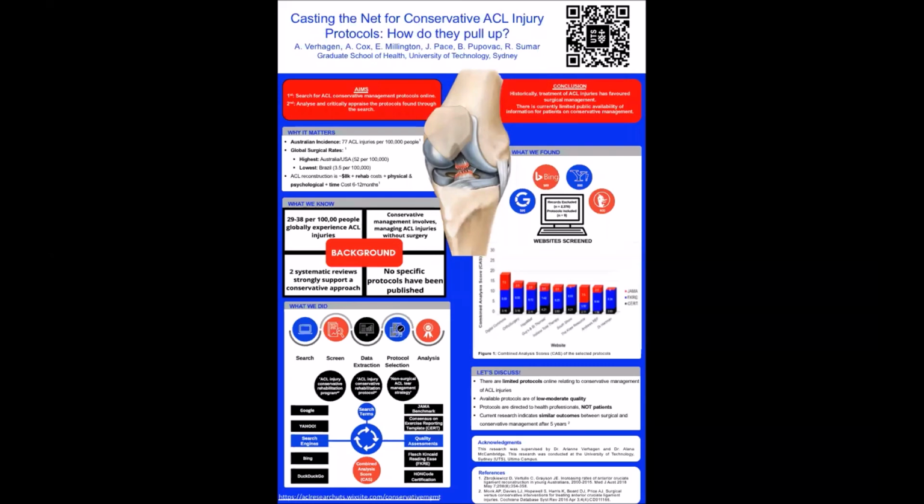We conclude that ACL conservative management protocols were able to be searched online through 4 web-based databases. Preliminary findings included 9 protocols, which were assessed as low-quality evidence. Findings suggest protocols must include further details surrounding prescription intensity, specificity, and timing. We recommend future protocols to be externally reviewed and certified to ensure unbiased, reliable, high-quality health information from the net.